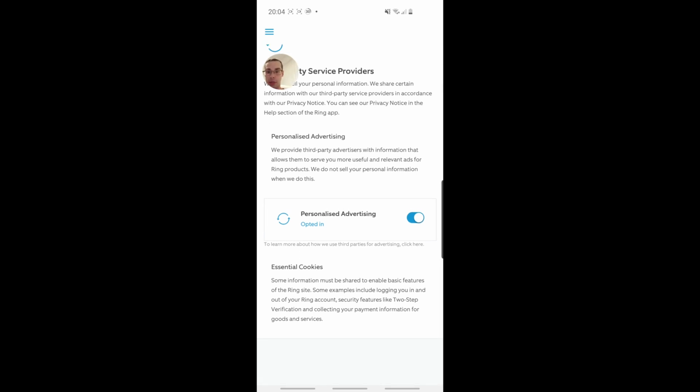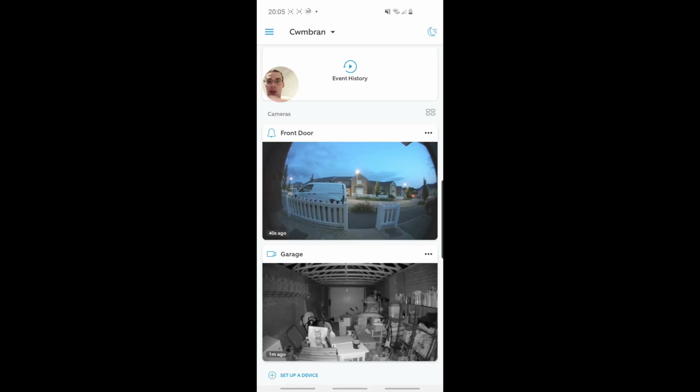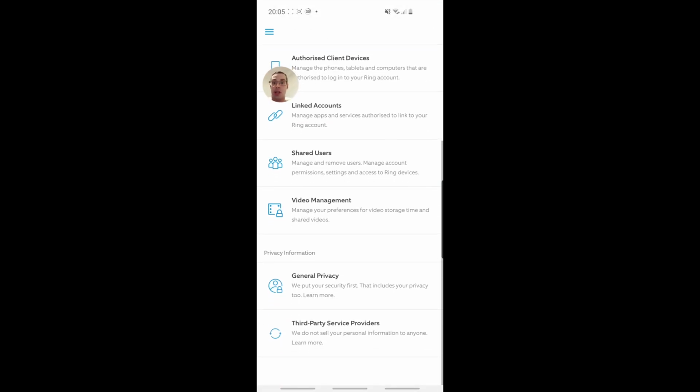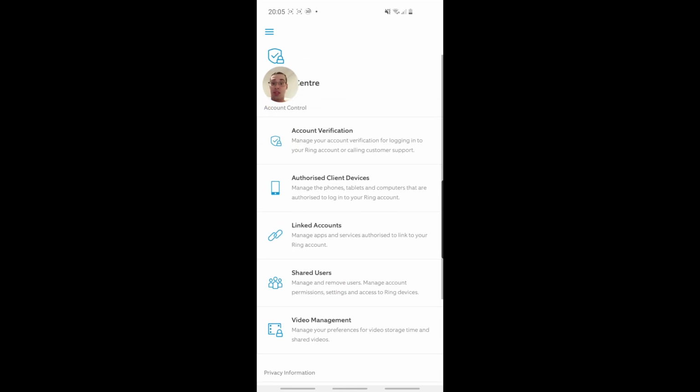And it also says that as part of using the Ring site, you get some essential cookies that have to be used. You can't opt out of that because you can't use the Ring site otherwise. But the main thing is it's good that you've actually got this option under the control center, because it's really good to just know exactly who you've linked your account with, who you've shared things with, what sort of third-party adverts you have, and what third-party options you've got, and everything else. So the control center is a really good idea.